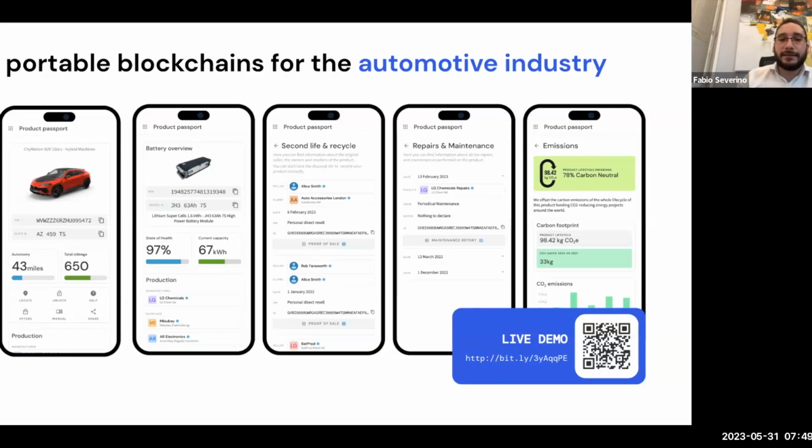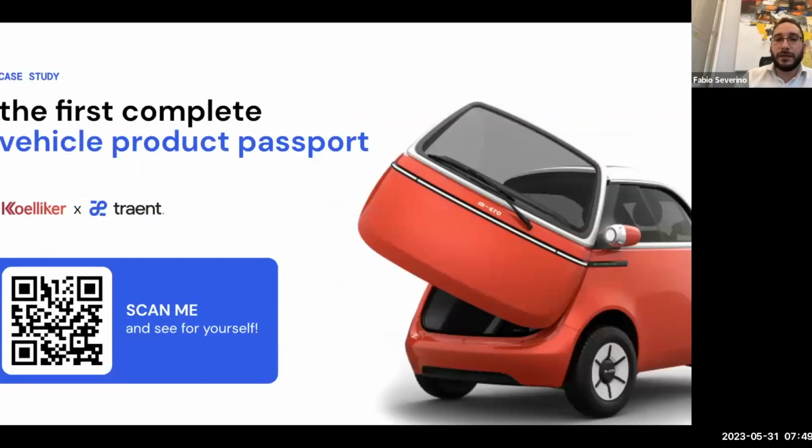You can sell the battery, and whoever receives the battery will also receive a product passport. So you will have a second life and recycle instructions. You can have a maintenance program. You can show the carbon emissions of your car based on the usage of your car, stored in real time on the blockchain. And we just released the first product passport for the automotive.